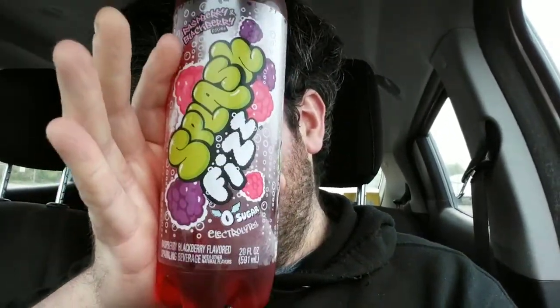It has a gold top lid. You can see the color, it's like a dark red. It says raspberry and blackberry flavor, Splash Fizz, and it shows the raspberries and the blackberries. Zero sugar, electrolytes, and it has angel wings on the zero. Raspberry, blackberry flavored sparkling beverage with other natural flavors, 20 fluid ounces, 591 milliliters. It shows a lot of bubbles on the background pattern. It looks pretty cool, you know, just saying.